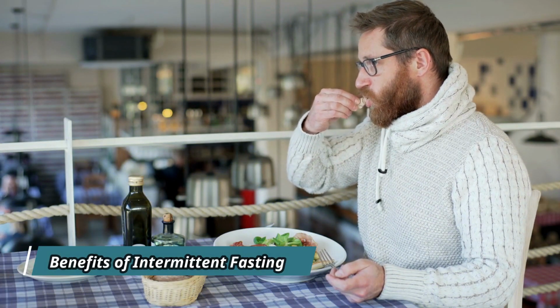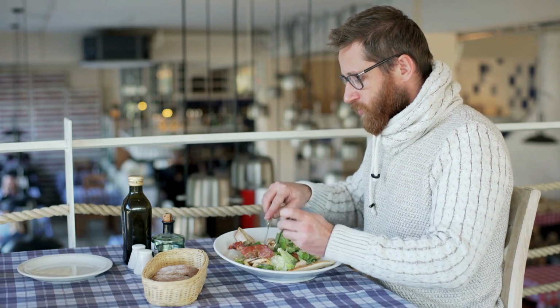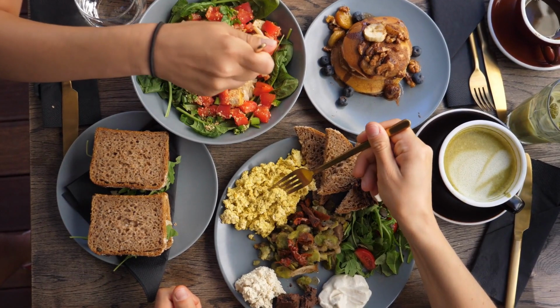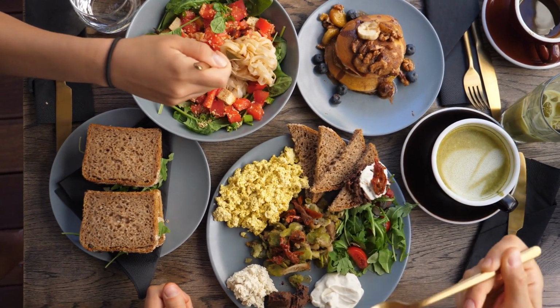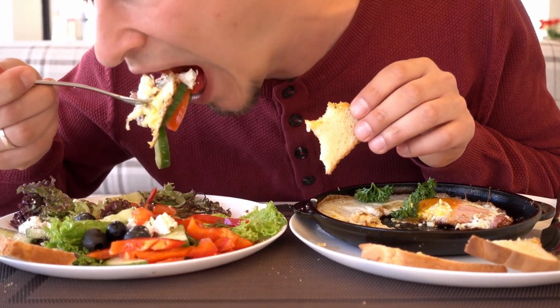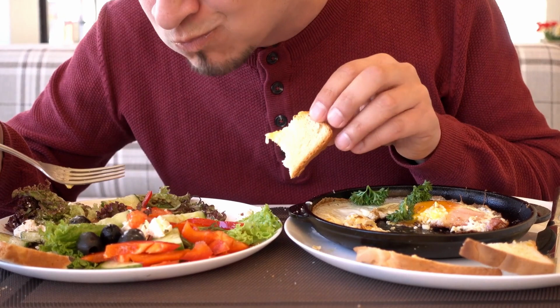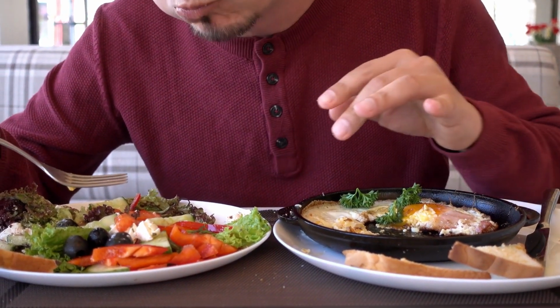Benefits of intermittent fasting. Intermittent fasting has many health benefits. One of the biggest benefits is weight loss. By limiting the time you eat, you consume fewer calories overall, which can lead to weight loss. Intermittent fasting also helps to improve insulin sensitivity, which can reduce the risk of type 2 diabetes.